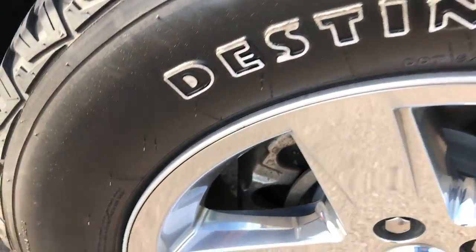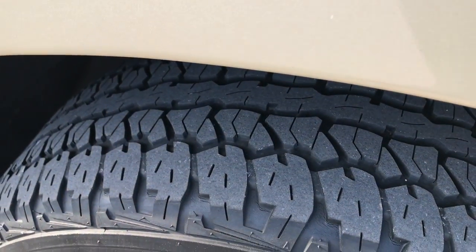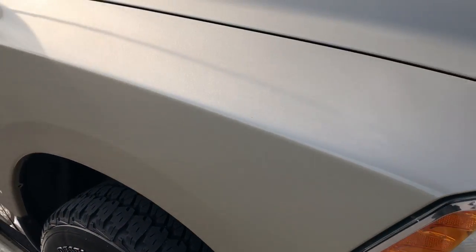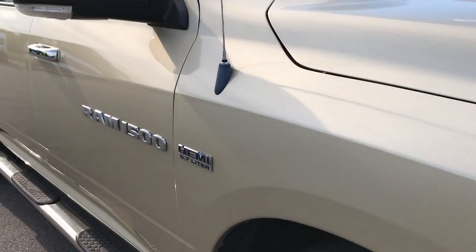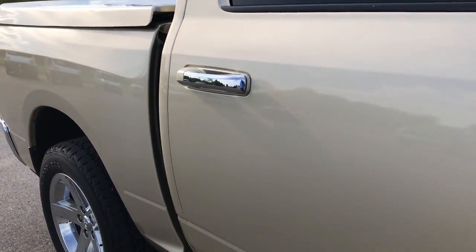Passenger side rim is in excellent shape. And that tire has just as much tread as the driver's side. As you go down this side of the truck, you can see just how clean the body is, how reflective the paint is.